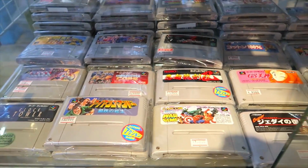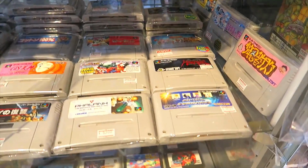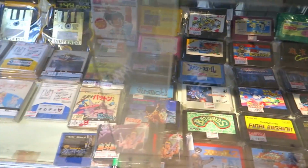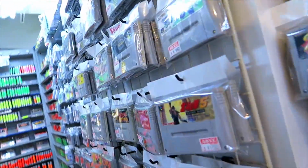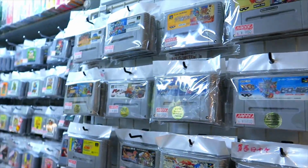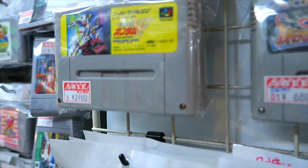Or not, I don't know. But anyway, loose cartridges that are also pretty expensive. They've got Phalanx in there and Iron Commando. You can see Battle Toads and Akumajo Densetsu, aka Castlevania 3, my favorite of the 8-bit Castlevania games. And more. So they have lots and lots of loose cartridges. No shortage of those to have a look through.